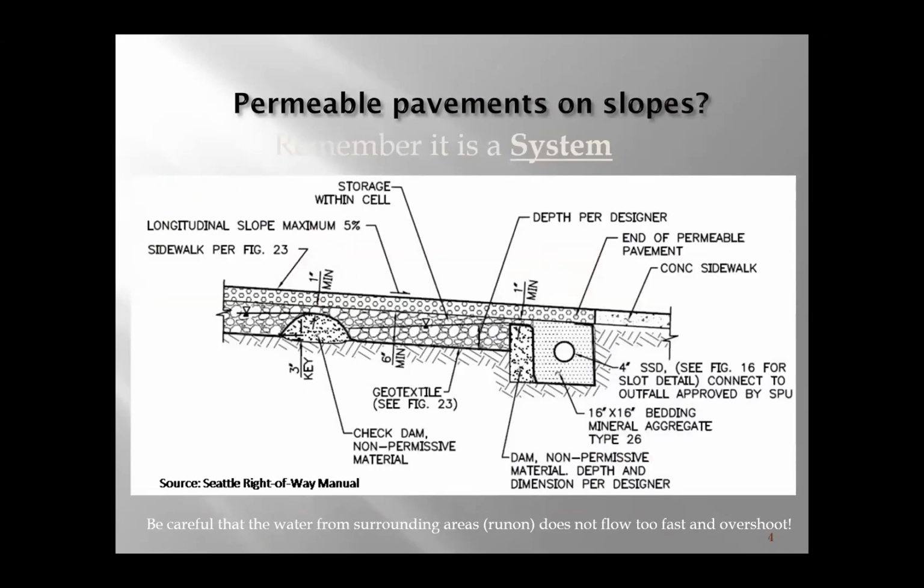So you can also put permeable pavements on a slope. Remember, it's a system. And so this sketch here just shows how they put it on a slope. And with the slope, you don't want the water running on down and then out the bottom, because that would be sort of freaky to walk along your sidewalk and have water pouring out of it. So instead they put in internal dams, and I'm going to show you some that were put in. In this case, not only do they have the dams internally for infiltration, but you can see they have an overflow at the end of it that allows for larger storms to go to an outlet in the stormwater system.